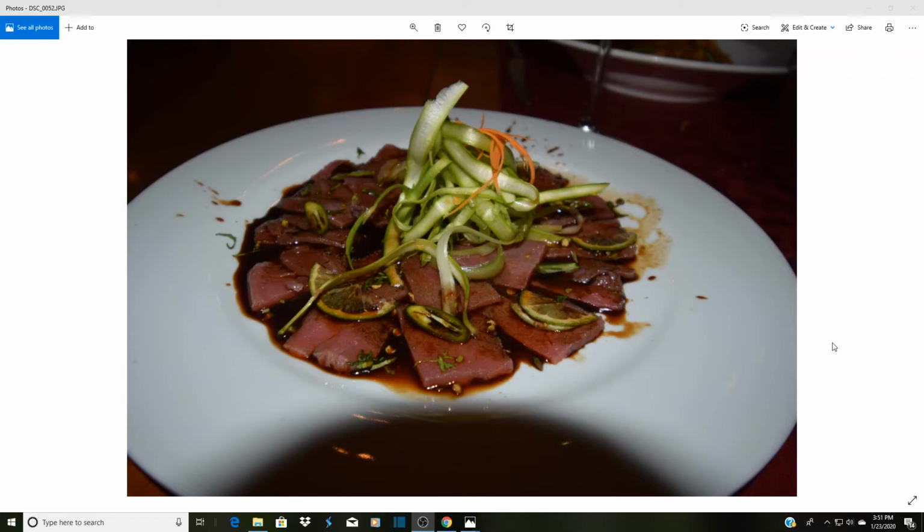This was probably the best thing we had on the whole trip. Had some limes in it, had jalapeno and soy sauce from what I could tell, but it was just salmon sashimi, and it was excellent.